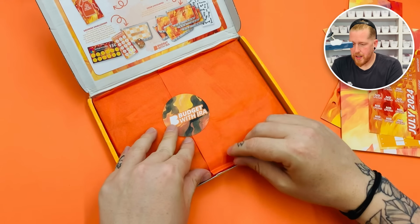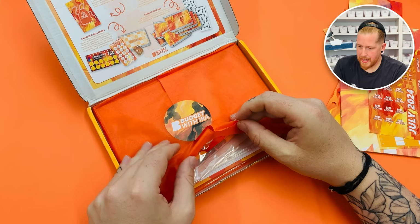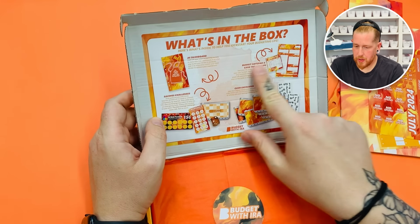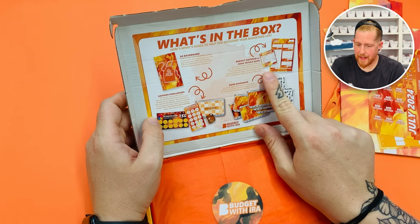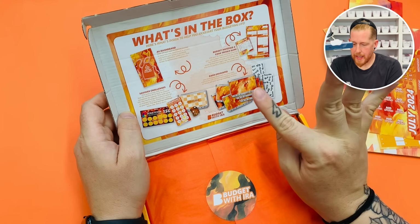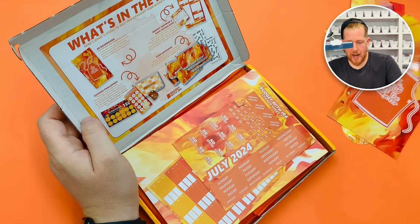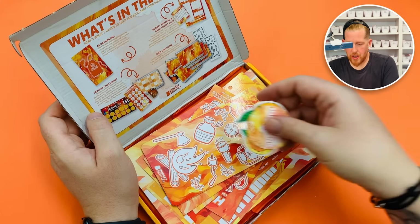And then you've got all of this stuff in here. So in here, you got the dashboard, you got the pad and the cash total slips. You get all of the cash envelopes. This is really good stuff. Really good stuff. I don't think I've even got these in stock anymore.